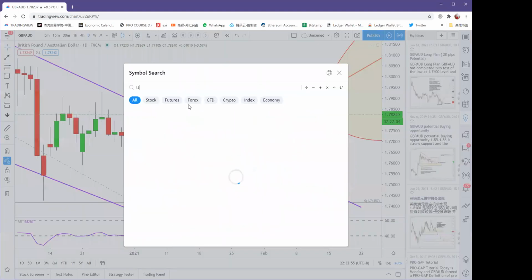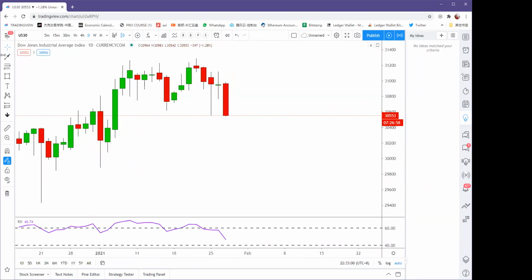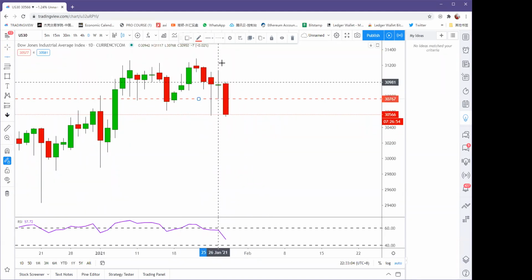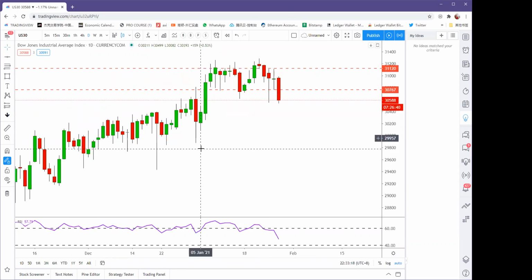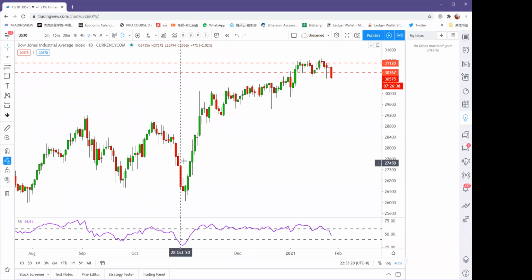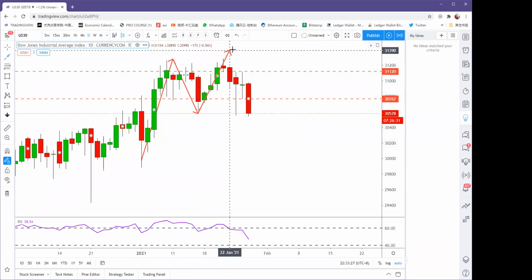Okay, and look at the Dow Jones. Dow Jones is a sell. Oh, very cool. Dow Jones just made an inside bar that breaks down. So guys, you can sell the Dow Jones right now. Put your stop loss above 3103. The Dow Jones may have a crash. It was in an uptrend for too long, and now it has finally created a double top.